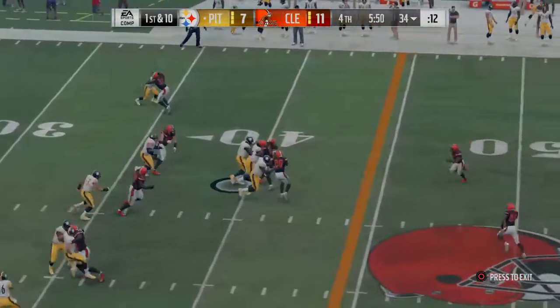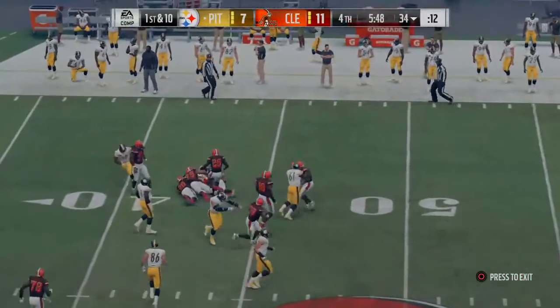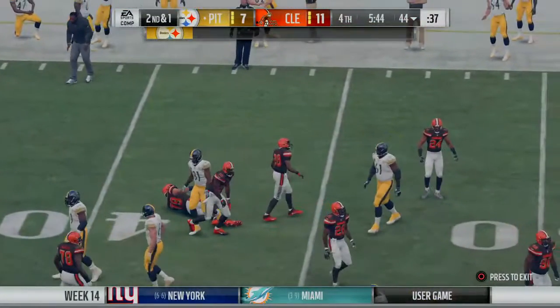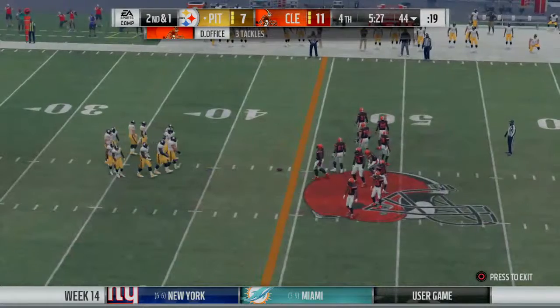They'll run it now out of the gun. And he'll be brought down just shy of the 45. Nine yards is the pickup there, and they'll have a second and 1.